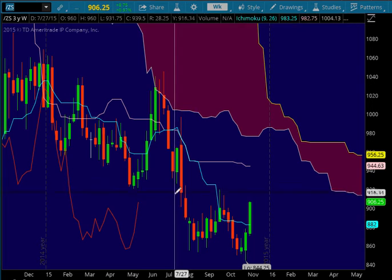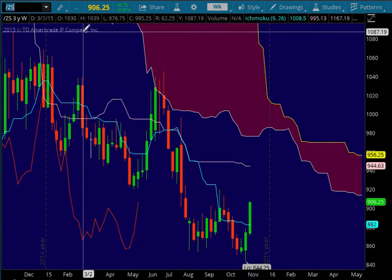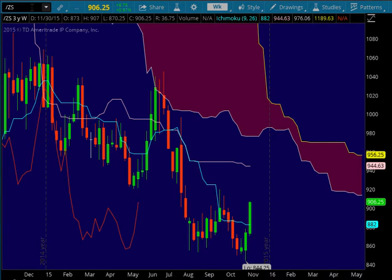There's this open body gap here to fill, which is 916.25. Overall, though, of course, soybeans still bearish, with the small exception of being able to reclaim the Tenkan-sen.